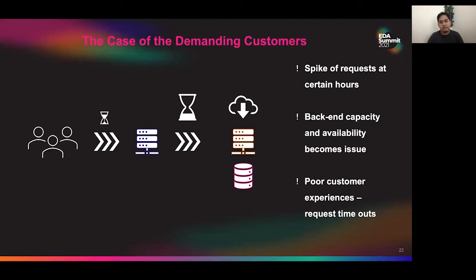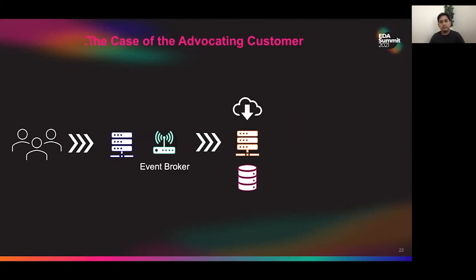When the incoming traffic starts to increase rapidly, and then you hit the limit of your backend capacity, then you start seeing more and more delay or bigger response times, which eventually your front end system runs out of capacity to handle new incoming traffic because the current one is still waiting for the response from the backend. What you see then is request timeout, connection rejected, loading screen, all that kind of stuff, which basically results in a poor customer experience. So what if we can have what I call the case of advocating customers?